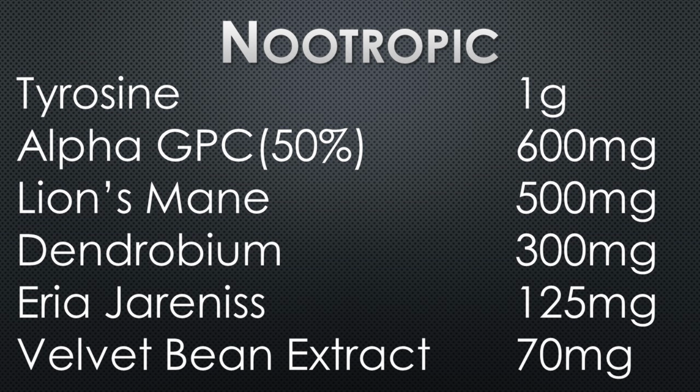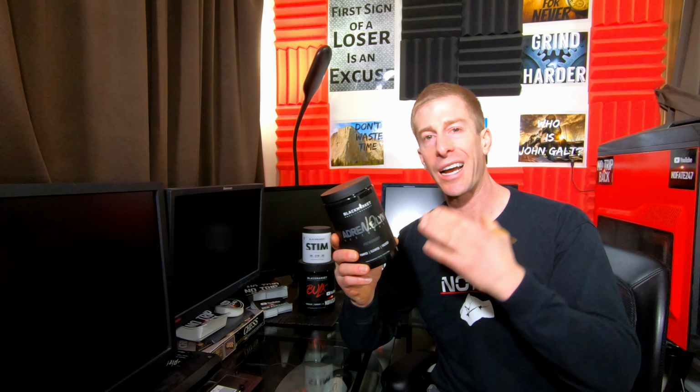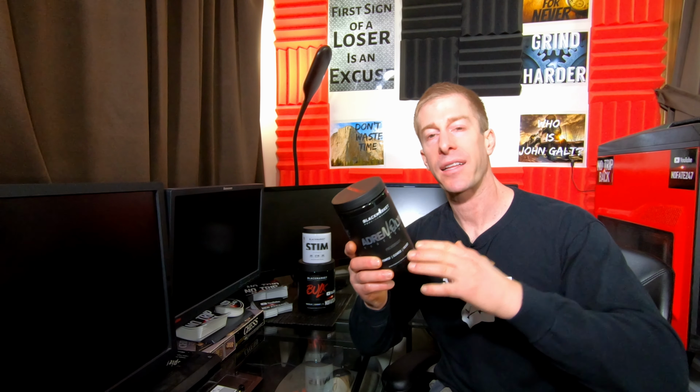We've got dendrobium extract, I'm pronouncing that wrong, at 300 milligrams. That's supposed to be for energy. We've got Araya J at 125 milligrams, and then we've got Mucuna L-Dopa at 70 milligrams. Now, you could have put dendrobium and Araya J under energy. I personally feel that even though those are nootropics and give you a good focus factor, they do give you that boost of energy, regardless of the fact that they're under nootropics.